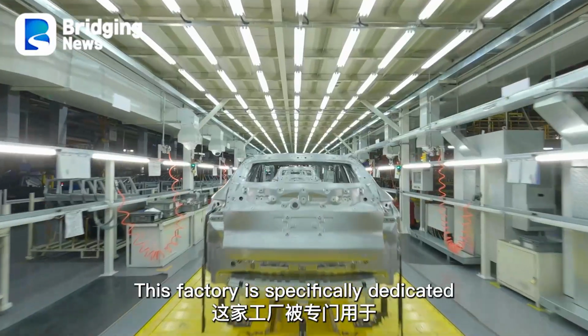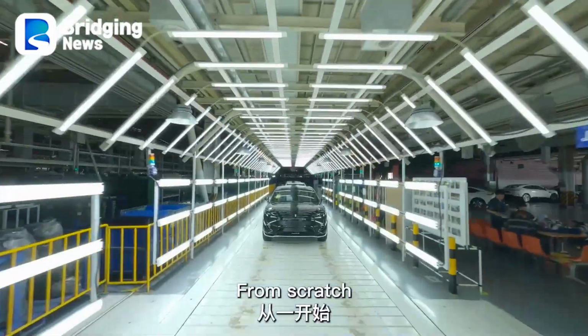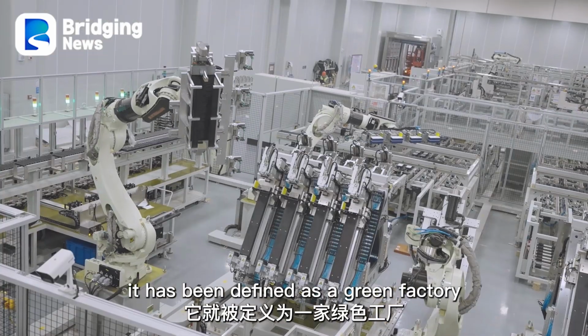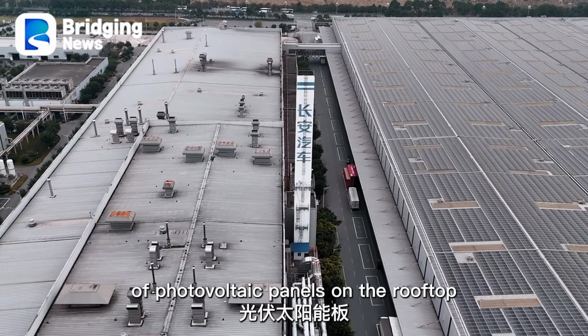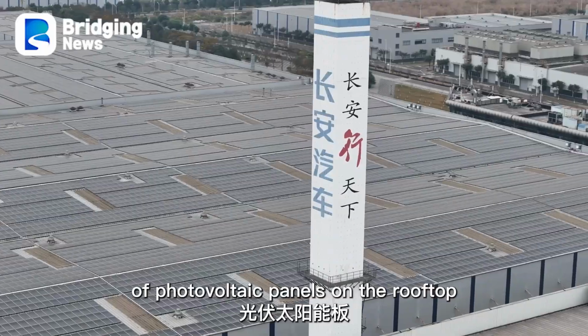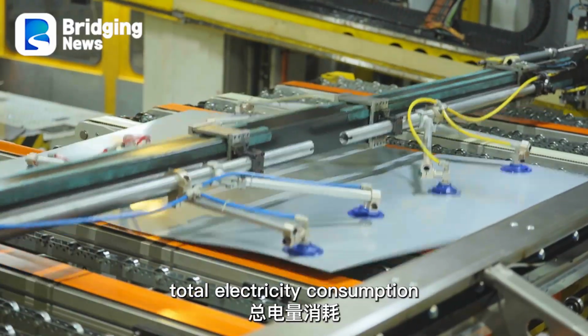This factory is specifically dedicated to producing electric vehicles. From scratch, it has been defined as a green factory equipped with 260,000 square meters of photovoltaic panels on the rooftop, capable of covering about 20% of the factory's total electricity consumption.